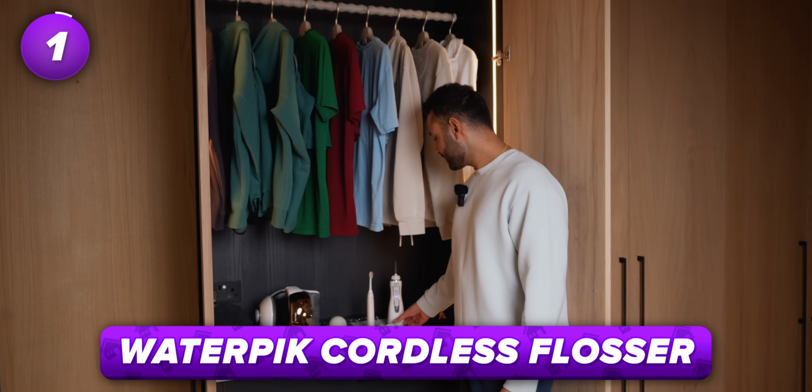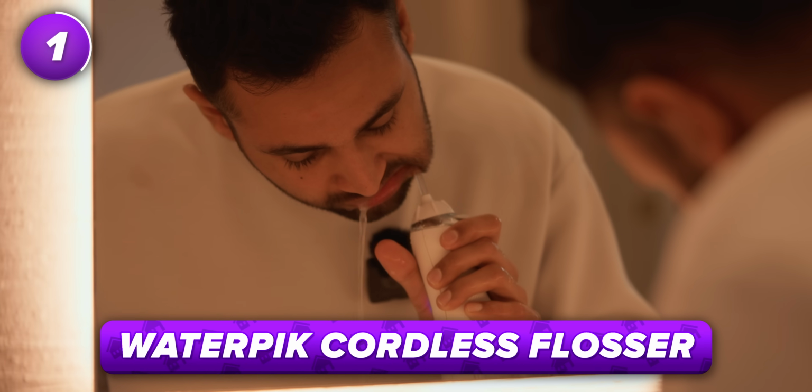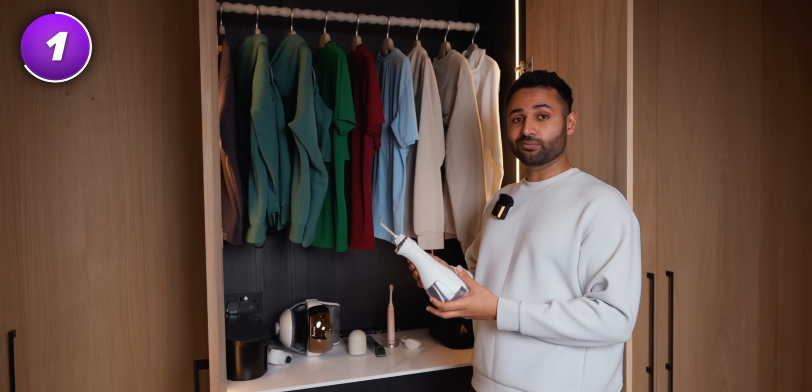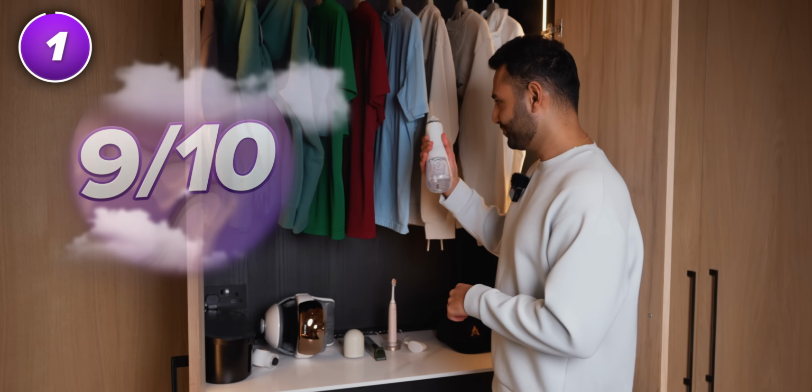I also always use a water flosser just before brushing. It's just a really fast way of getting rid of those rogue food particles that would otherwise get stuck, or a refreshing pre-bed beverage. I think these are really slept on. Pun not intended. 9 out of 10.